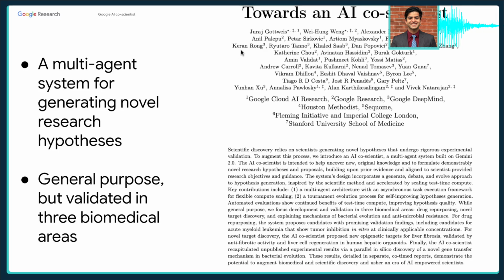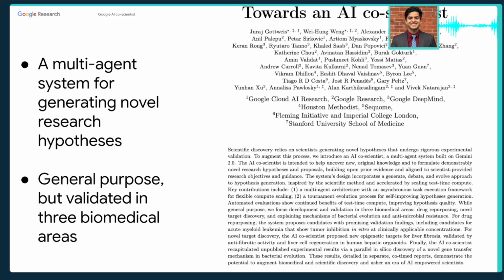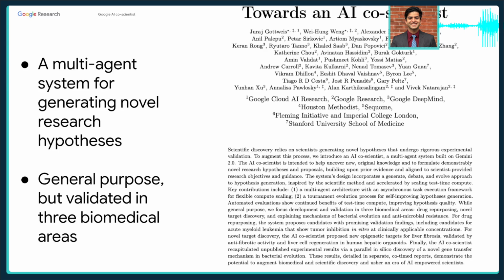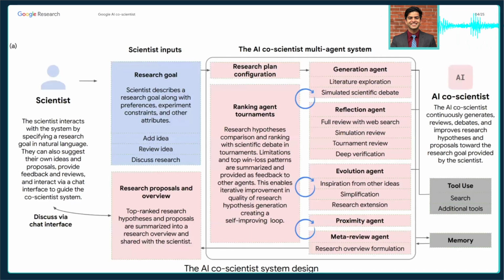I want to stress that I worked mainly on the technical aspects of it, and even then there are many people who can speak more to it, but I will also try to touch upon some of the applications we've done in these three biomedical areas. I think the focus for today's talk will really be about the system itself. Here's a diagram, our first figure in the paper, describing what the system does.